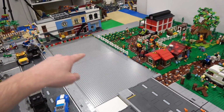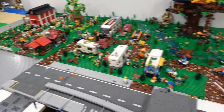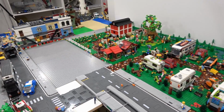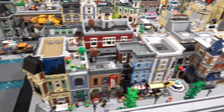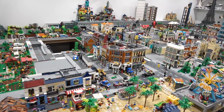I've got two 48 by 48 plates open right there for campground farm expansion, and I've got another two right over here. So these changes also gave the campground a bunch of extra space. When I installed the raised train track, I made some changes over here that were incomplete. So now with this additional space, making that area look good should be way easier. There's actually another segment of base plates that were opened up as well.